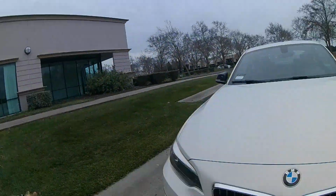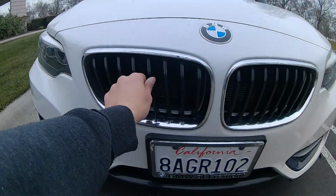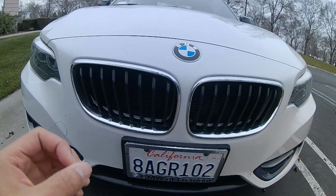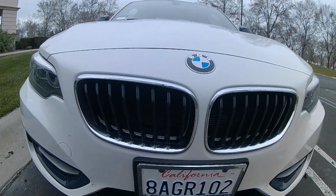So here are a few things that actually separate the Sport Line, the M Sport, all that stuff, from the packages, or they call it trims. So now the first thing is the grilles. Now the normal ones have small silver ones. This one has a black, thicker grille.